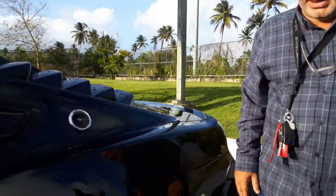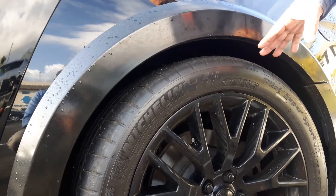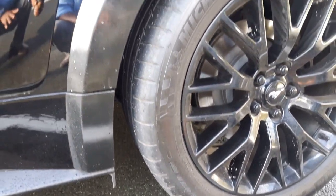What did you do on the wheels? On the wheels, I put on spacers and pushed them out by 20 millimeters. But you're using the same rim? The same rim, you just put on a spacer and a wider tire, and you bring out the tires on either side. The 20 millimeter spacers on either side, and 20 on the front.